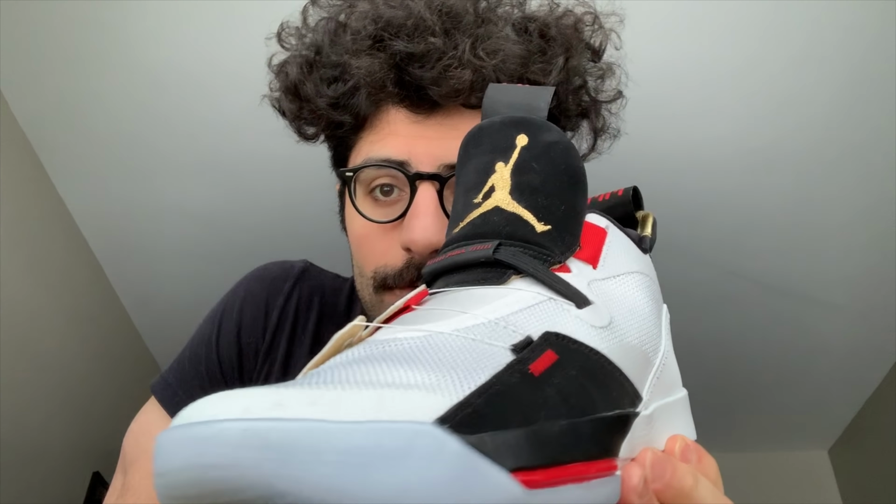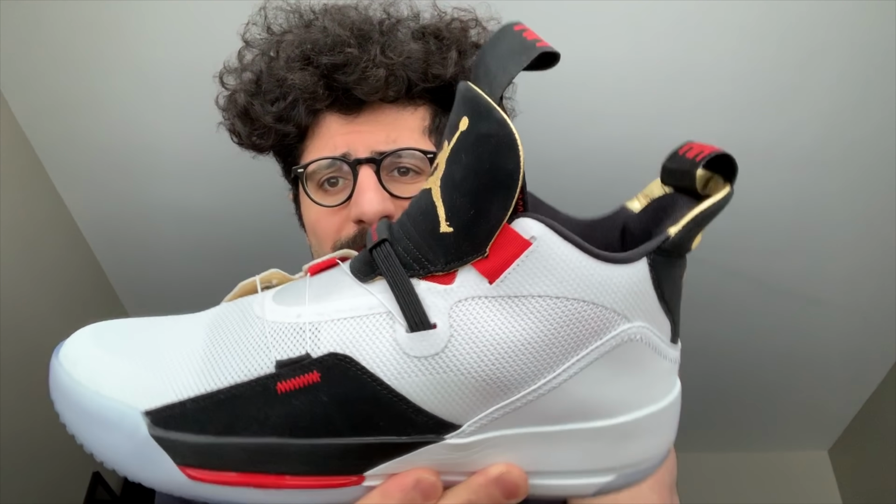Now, fast forward 30 years later, and here we are with the Jordan 33 that debuted late this past year, 2018. And this is the Future of Flight colorway, I believe. Very NASA inspired, as you can see. A lot of white, which I don't really tend to appreciate much in shoes.